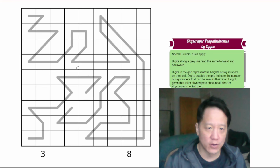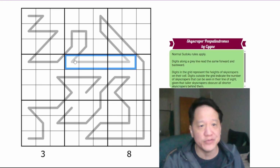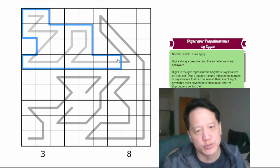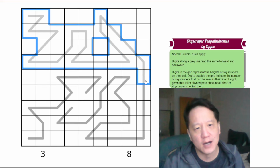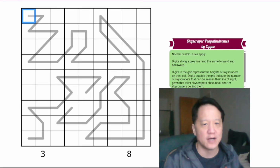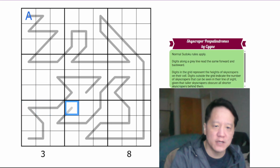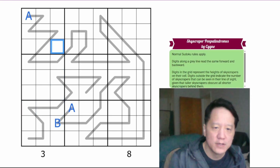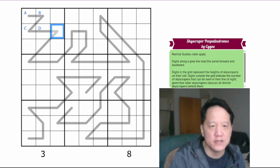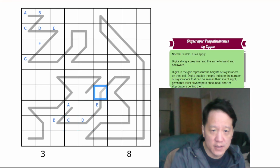Let's go. For palindromes, I like to label the palindromes with letters, because usually there are just too many for colors. I like coloring once we start eliminating possibilities, but letters give us a lot more flexibility. So let's make this A, B. Let's do the long one in the corner: A, B, C, D, E, F, G, and A, B, C, D, E, F, G.